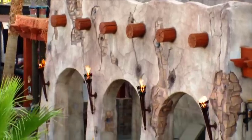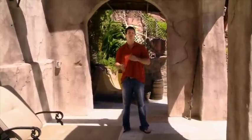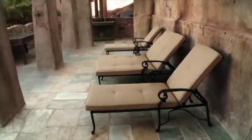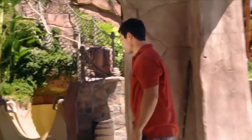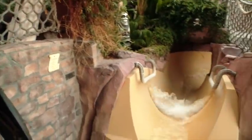This is the Buccaneer Pirate Fort. This is at the very top, and it's an area that is more for relaxing. Encapsulated in this little boat right here, we have a plasma TV, so you're never too far away from sports or news or a good movie. Over here is another water slide for the kids. The one caveat is they have to get past this guy. He is very protective of his water slide.